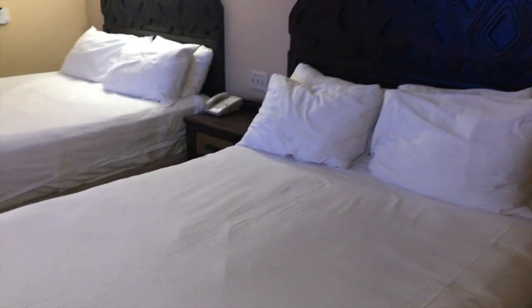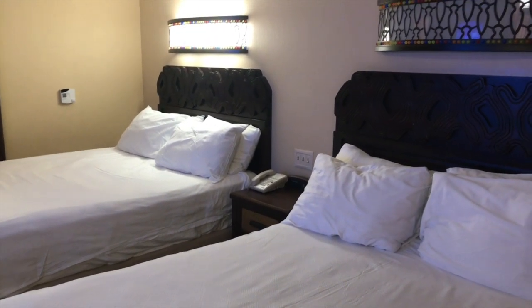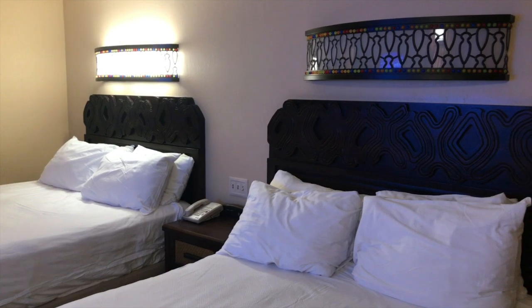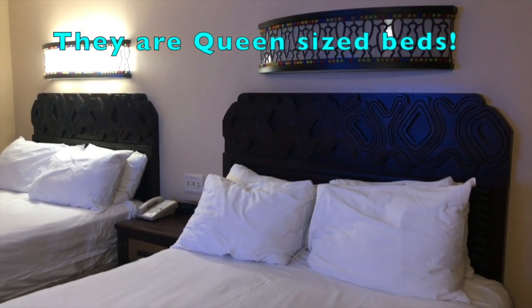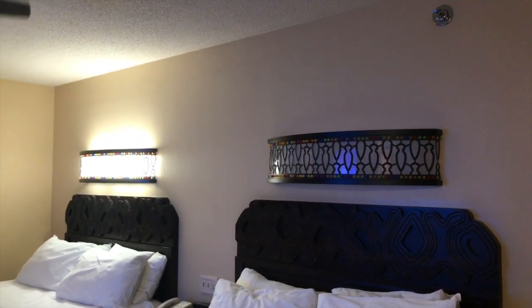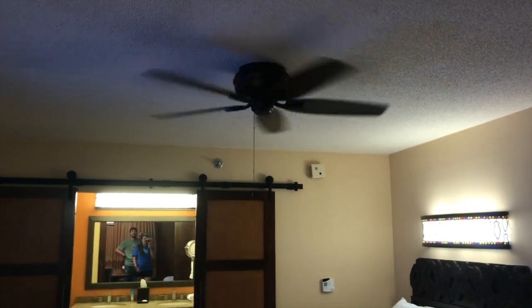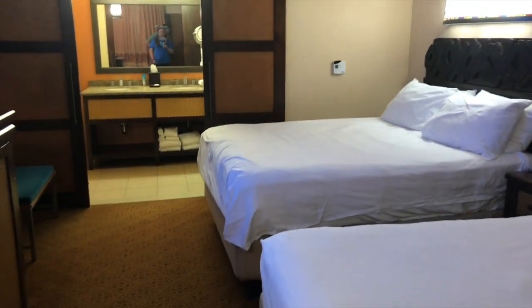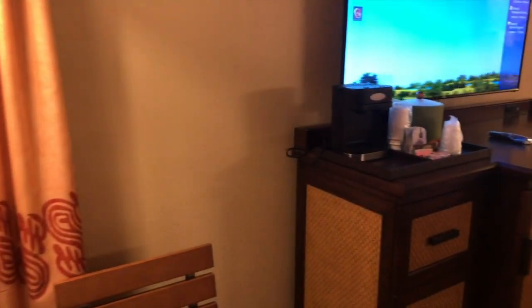In this room, we had two beds. We believe they were full size, but they may have been queens. If they are, I will put a little note at the top here for you to see if they were queen beds. Both beds had a lamp above the top. Also a really nice feature, the ceiling fan, because the thermostat is motion sensored. So if you're sleeping and you're not moving, there's not a lot of air going on. So it does keep the air flowing.